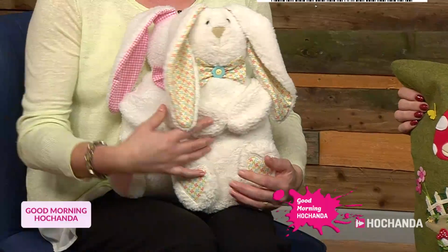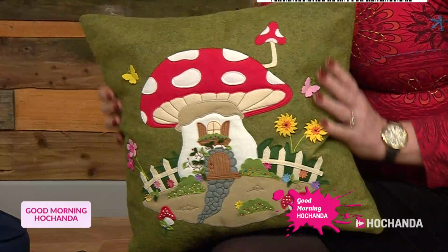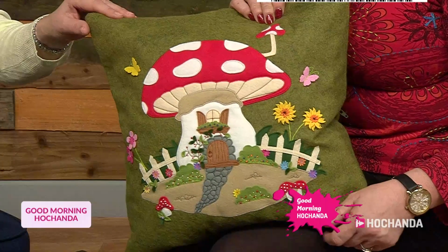I'm going to give you that one as well, because I have to show you this cushion. How amazing is this? Now, we've got a pattern that's available. We've also got the applique pieces, the fabric, to allow you to create the applique. And then we've got some gorgeous wool felt in different colours to make your backing. I'll explain much more when we're on air, but we've left it up to the viewers to choose the background felt that they'd like.